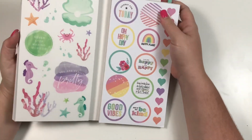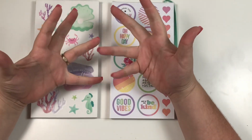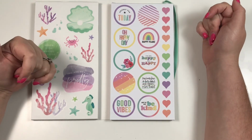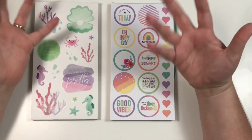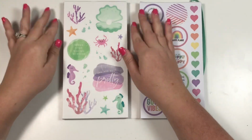Or you could use one of those notebooks to store it in as well, like the planner sticker notebooks that the Happy Planner has. So this is Pastels. Some of the stickers are like pastel colors, but I don't know, you'll see. It gets brighter. These kind of are pastel, but it doesn't stay pastel for super long. So we're going to start with what I call the decorative side.